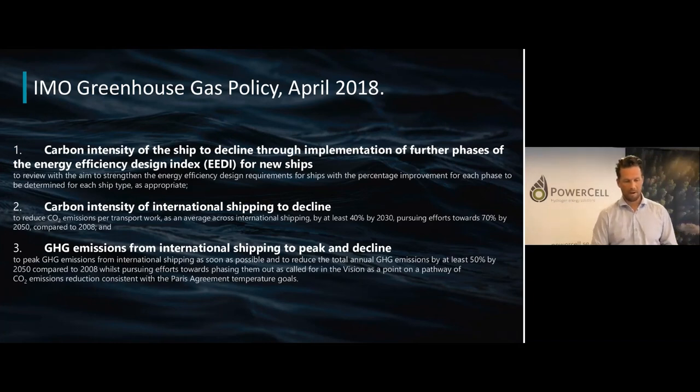So the IMO greenhouse gas policy, how will that impact you? Basically, it's two things. The EEDI indexing is one thing. There you have the efficiency of vessels. It's been going on since 2013, 2015, something like that, and slowly coming down to reasonably low levels. And then you have the tailpipe emissions. The 2050 scenario is that you should be down at 50% tailpipe emissions.